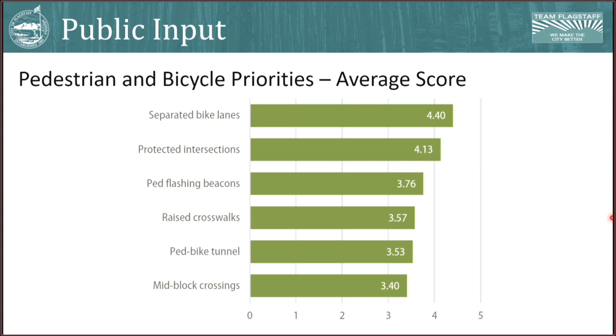We also asked specifically about some of the bicycle and pedestrian treatments or priorities that we have incorporated into the project. The separated bike lanes were extremely popular. We also asked questions about the protected intersection features, the flashing beacons, raised crosswalks. We did ask the question about a separated bike ped tunnel at Butler-Fourth. We'll come back to that later. And of course, asked about the mid-block crossings. And again, separated bike lanes, those protected intersections scored very important, and frankly, everything scored as important.